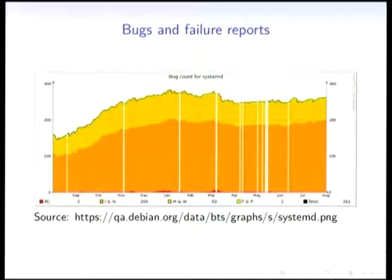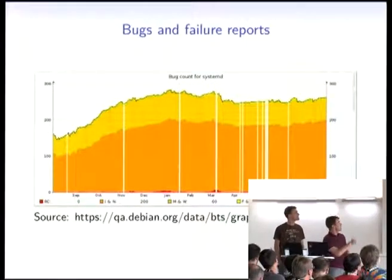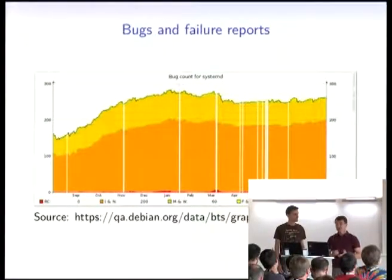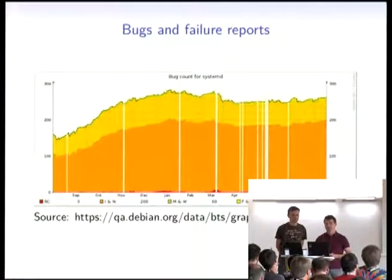So this shows a bug graph of our systemd package in Debian. And it starts around August 2014, when the actual switch of the default was made in sid. And as you may know, there was a steady increase until the end of 2014. And as you may know, the actual release of jessie was in April. And we actually expected there would be a flow of bug reports, but that actually didn't happen. And so we were kind of surprised by that.